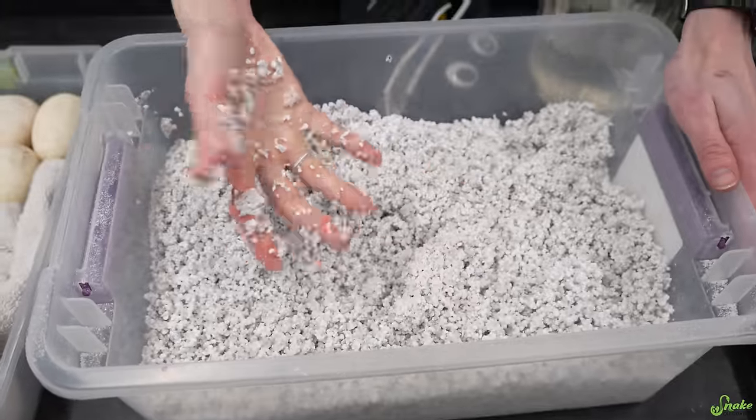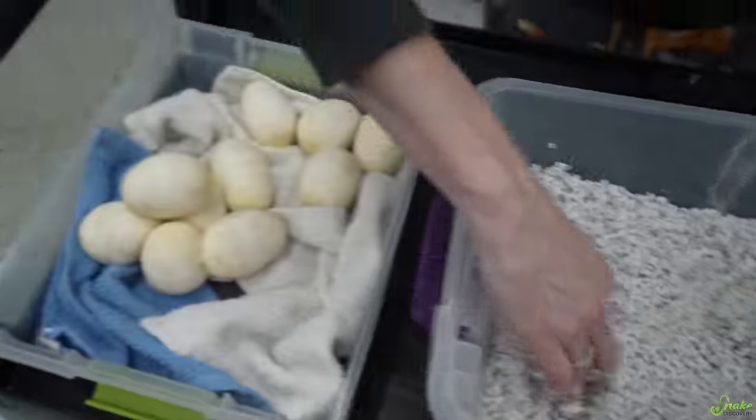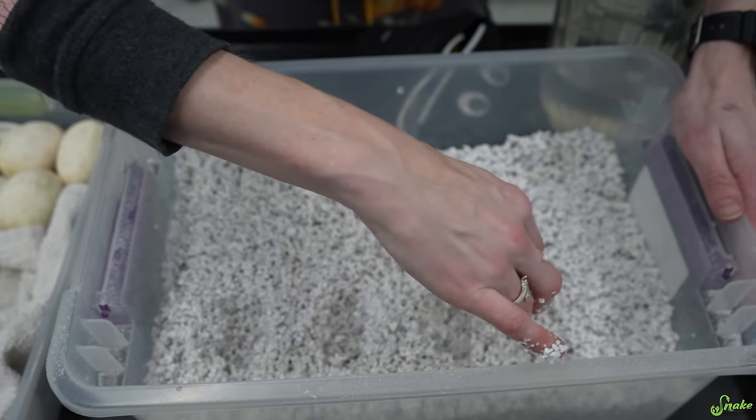Clump test, passed. Now I have to make 10 little divots for these cute little eggs. Little? Okay, maybe not little. 10 giant divots. Yeah, that's true.